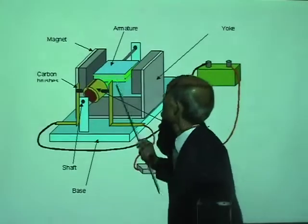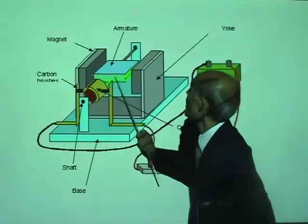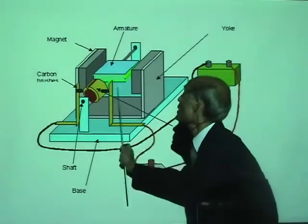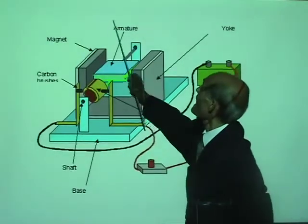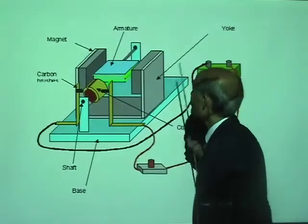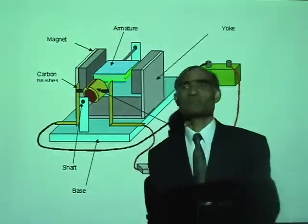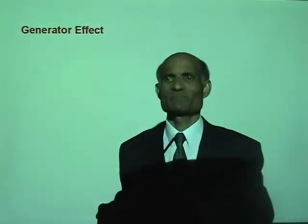And I have given a diagram of what that actually looks like. If this is the coil, this is the magnet, and when you connect the system to a power source, the coil will rotate. The coil is called the armature. And of course, there are many other devices in the construction of an electric motor to make sure that the rotation is continuous. All right, what is the generator effect?